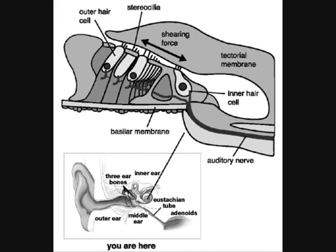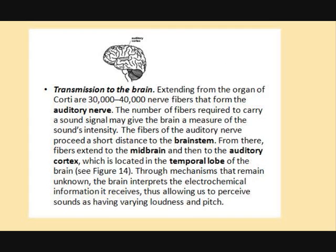From there, the fibers extend to the midbrain and then to the auditory cortex, which is located in the temporal lobe of the brain. Through mechanisms that remain unknown, the brain interprets the electrochemical information it receives, thus allowing us to perceive sounds as having varying loudness and pitch.